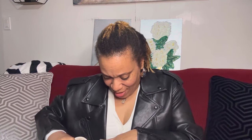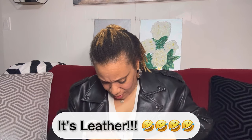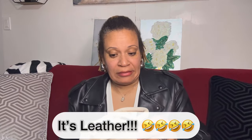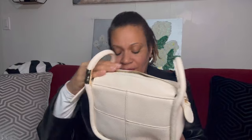But I thought it was leather. I should have read the materials when I bought it. I thought it said leather when I bought it. That's $100. If it's PVC, I kind of could have saved money. But I still think it's a cute purse with that little gold detail on it. It's cute. It's different. I like it. Cute purse.